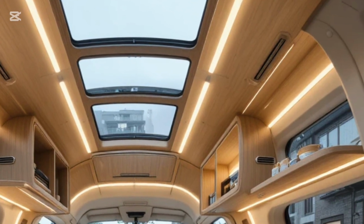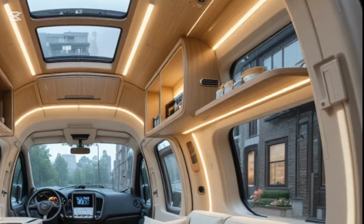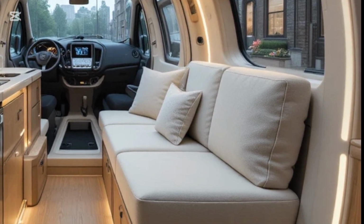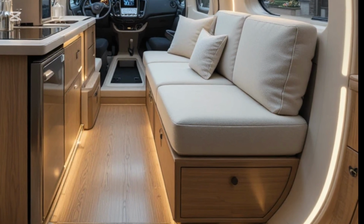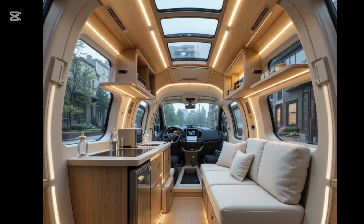Now let's talk about what's inside. You might be wondering, is it actually livable? Well, surprisingly, yes. The inside of the camper tricycle is small but functional. There's just enough space for one person to sit, sleep, and store a few essentials. The interior is basic, no fancy kitchen or bathroom. But it provides a shelter that's mobile and practical.